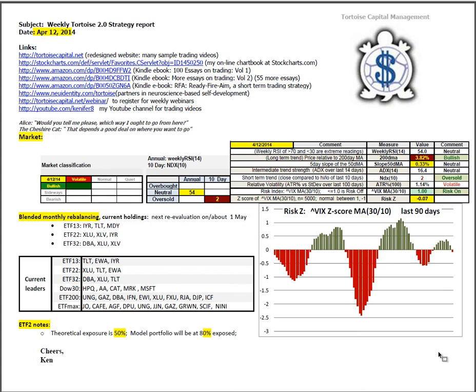Good afternoon. This is Ken Long from Tortoise Capital with a review of the weekend trading report for April 12th, 2014. We've got a market that's in bullish volatile conditions. On an annual basis, using weekly RSI 14, we're in the middle of neutral.